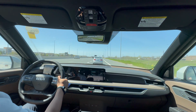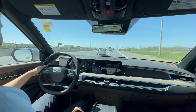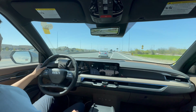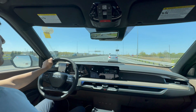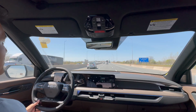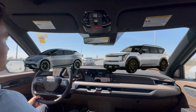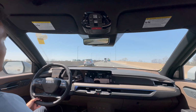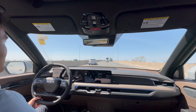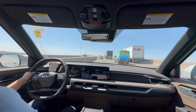If you notice on the dash right here, this little dot will tell you where your speed is. So if you're not used to numbers and you're more of a visual representation guy, then you can just follow that dot. If you're above it, it'll be red, and that's when you know you're speeding. The differences, I think, with the EV6 and the EV9, there's definitely the feeling of the weight, because you know you're in a bigger car. You definitely feel the weight a lot more than you would in a lighter car. For this one, you definitely feel the weight difference, for sure. But boy, oh boy, is it very smooth.